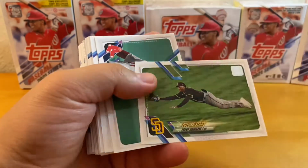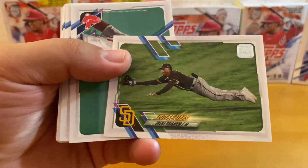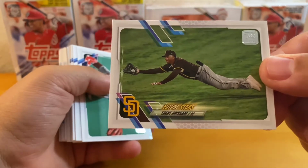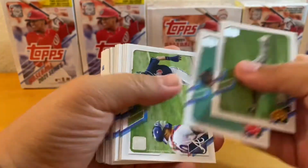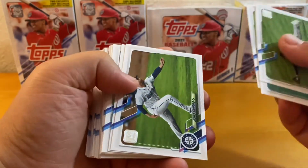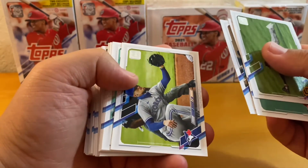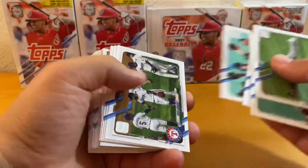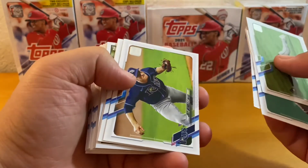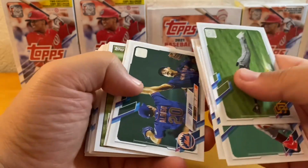Is a Grisham, Future Stars, laying out for that catch. Good catch, buddy. Dansby, hope he has a good year. He's somebody who just seems to have underperformed so far.